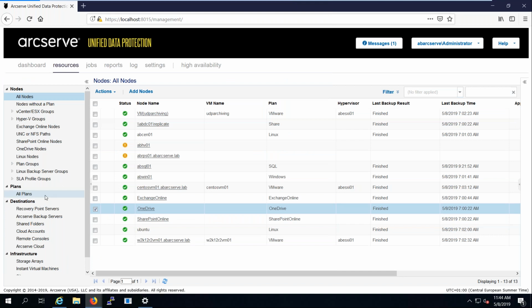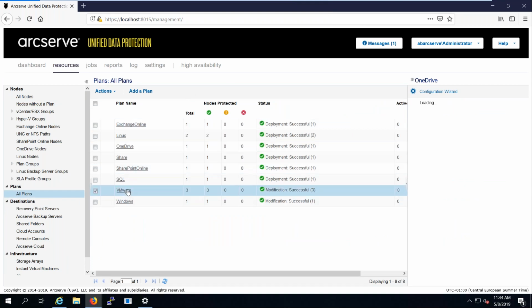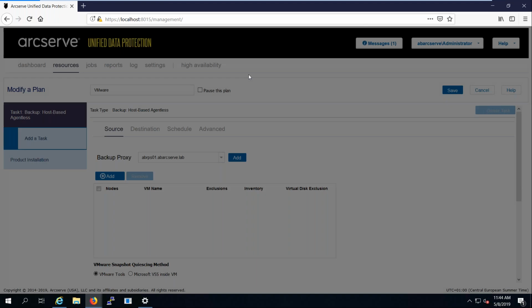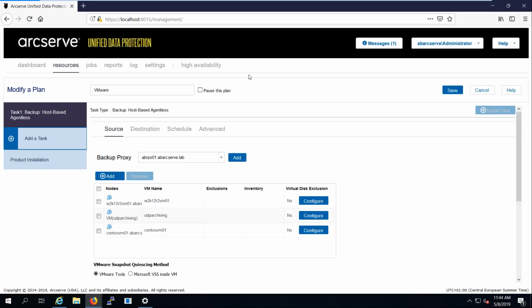I have a plan here where I protect my VMware environment. What I want to show you with this is that the way that I configure my VMware environment is going to be the same way that you're going to configure your Nutanix AHV environment. So here I have a few virtual machines that I'm protecting, okay? And here, as you can see, I can add nodes from Hyper-V, from VMware, and from Nutanix. So the procedure is exactly the same. It's done through the same console, and it's going to allow me to select my Nutanix machines and have them protected here. So everything that you already do with ESXi or with Hyper-V, you're going to be able to do with AHV. Okay, so it's an added support, no third console, no complicated procedures. It's just integrated. It just works just fine, right?